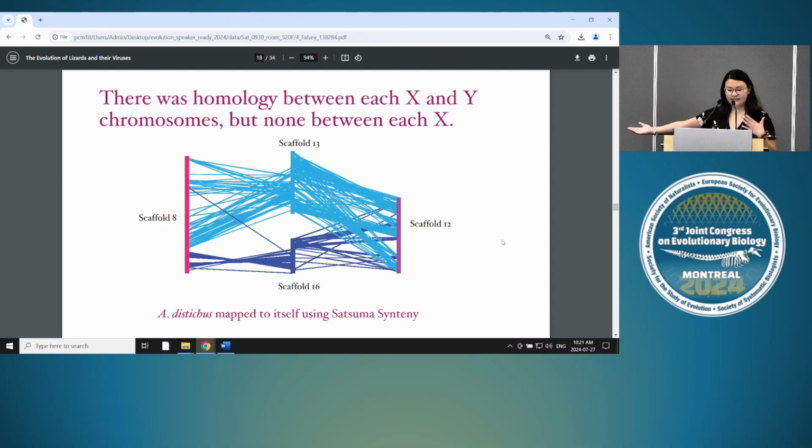This is a Satsuma synteny result mapping Anolis disticus to itself. So we mapped them to itself so that we could see how these chromosomes were interacting with each other. And we found that Anolis disticus 8 and 12 were both syntenic to scaffolds 13 and 16. However, there was no synteny between scaffold 8 and scaffold 12, which is what we expect because, like I said earlier, if they're kind of lining up on the metaphase plate like that, we don't expect 8 and 12 to be kind of interacting at all. We kind of just expect them to be like vertical.